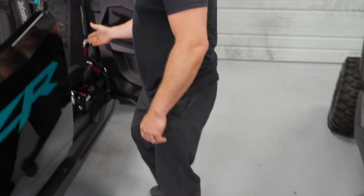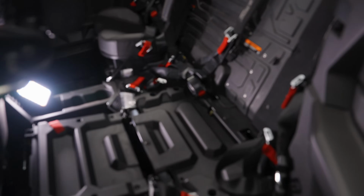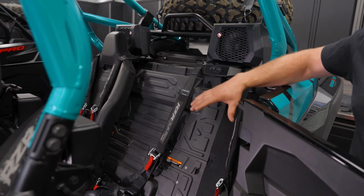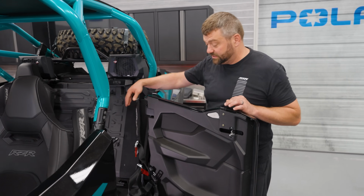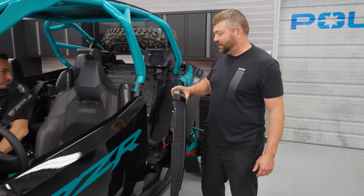And then the cool thing is, just like the previous gen models, you can flip that rear seat right over and you get a nice full flat, huge storage area in the back. So you got plenty of room to haul things. If you want to snap the backrest back in to take it, you can, or you can leave it at home to really maximize the area you got. And you can do that on one side, both sides, no sides, kind of up to you. So really nice feature on these Ultimates. And again, that's across the Pro XP, Pro S, and Pro R.